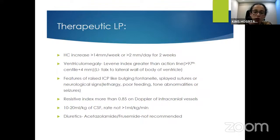And resistive index also can be calculated on Doppler with an RI of more than 0.85. 10 to 15 ml per kg of CSF should be drained, at a rate not more than 1 ml per kg per minute. And diuretics like acetazolamide and furosemide are not routinely indicated because they lead to electrolyte disturbances.